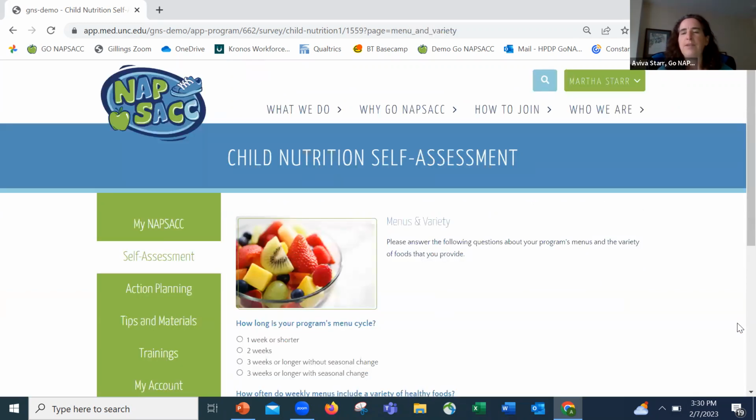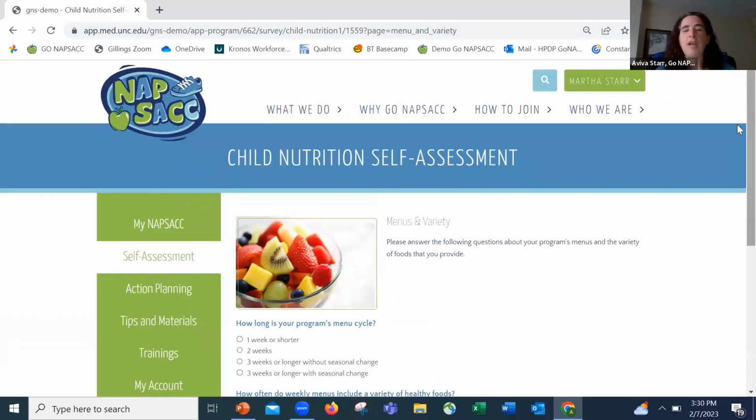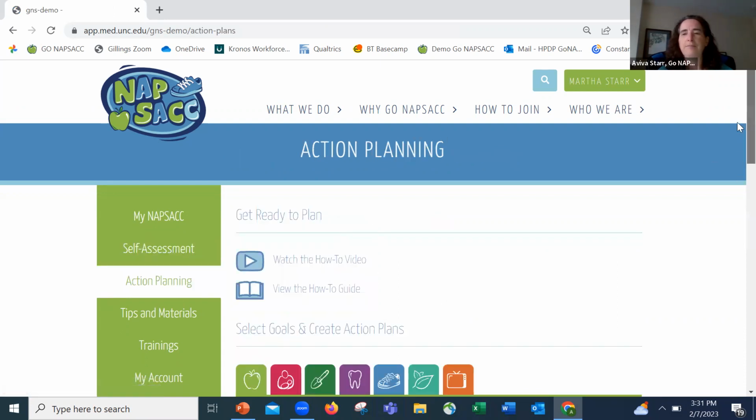Once they have completed their self-assessment, they're able to get their results, where they are able to see exactly what they answered and what the best practice is. So nowhere in Go NAPSACC are the goals hidden. They know exactly where they're moving towards and what we're working towards. The next stage of that process is action planning.